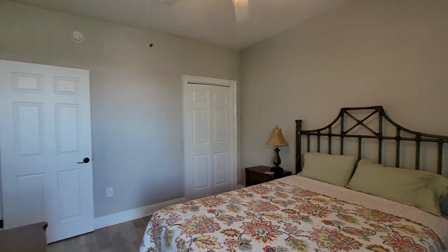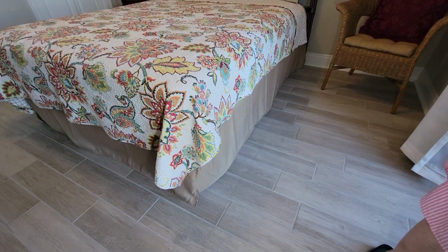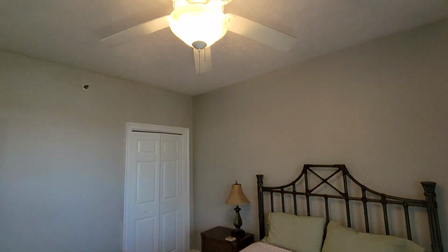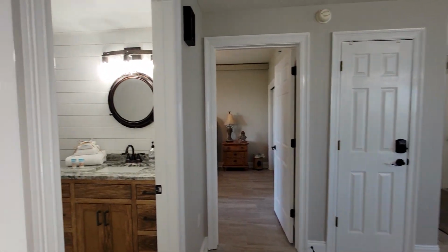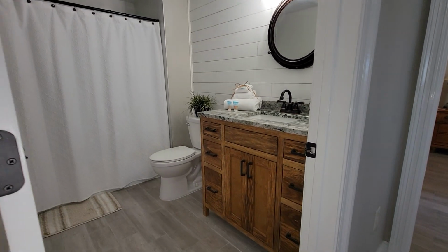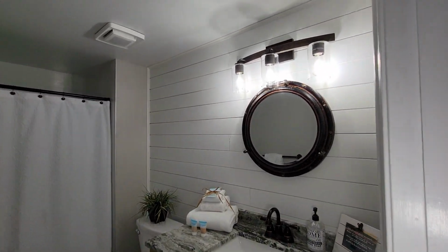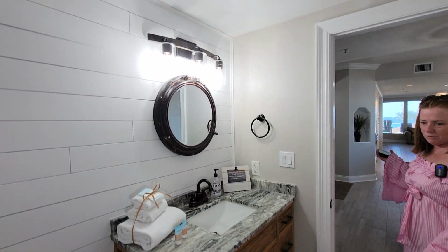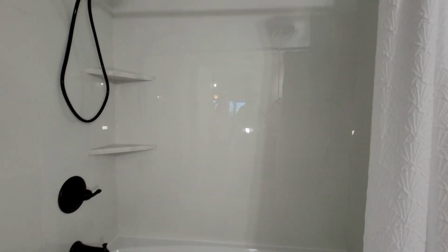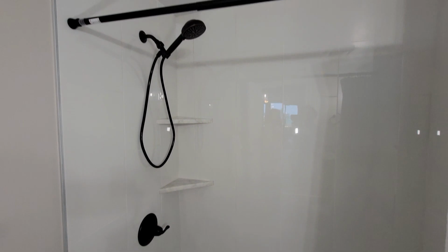Cool, so this is one of the bedrooms here. Do we have tile floor all throughout? I love this tile. Distressed white wood. All renovated. Look at all the shiplap in the wall. Yeah. The granite countertops on the sink. I love the details. They have soft close drawers in here. Very cute. And the tiled in tub shower area. Nice details. And they have the tall commodes.